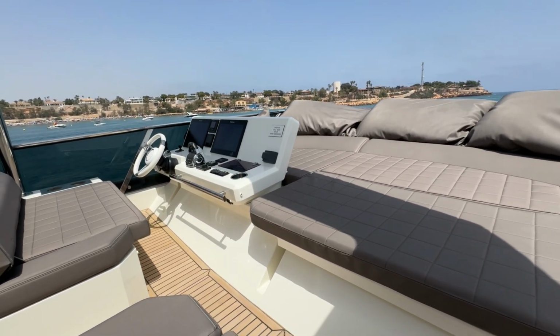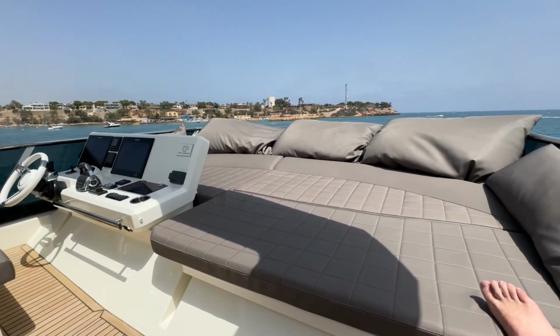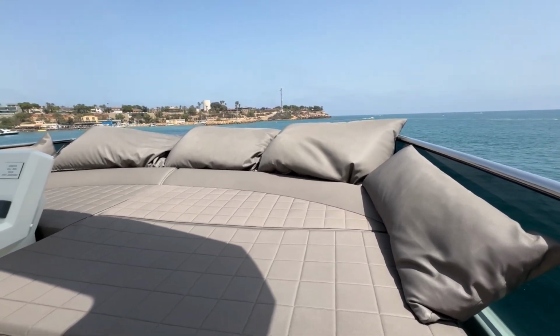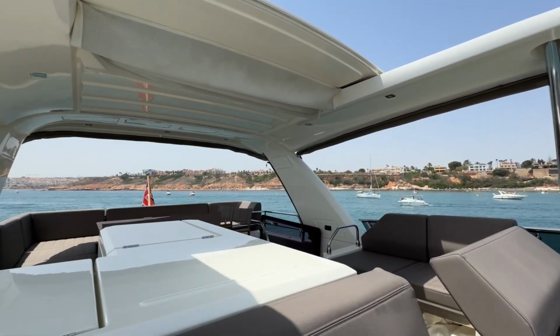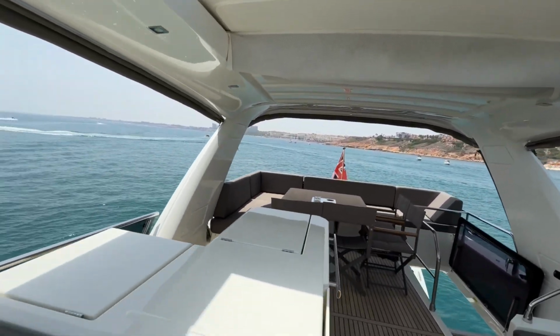You've got the windscreen, which throws the wind just above your head, and then if you're tucked underneath there on this sunbed, reading a book, chilling out, sunbathing, it's just a lovely, lovely space. At night you've got the low-level lights down here, as well as the spotlights all the way through here as well.